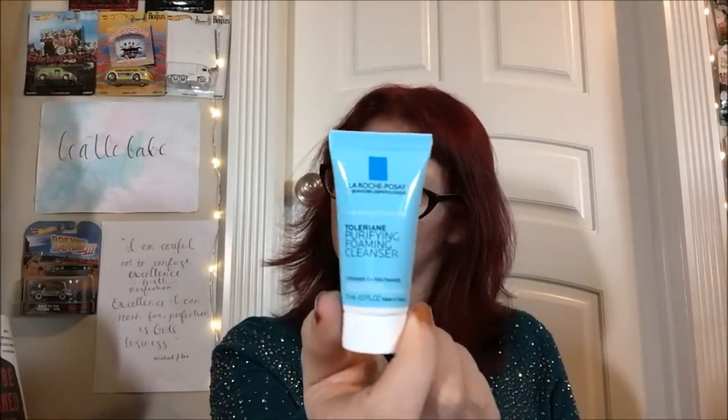So from La Roche-Posay, we have the Toleraine Purifying Foaming Cleanser with Ceramide 3 and Niacinamide. It's for normal to oily skin. This is a decent little sample size to test out, which usually the little La Roche-Posay ones are like half this width and the same size, and that's all you get. So having one like this, I'm like, wow, they got generous as far as they go.